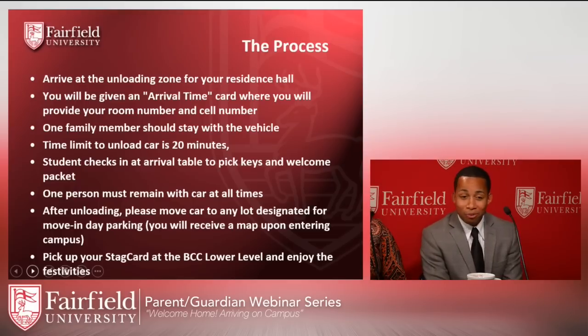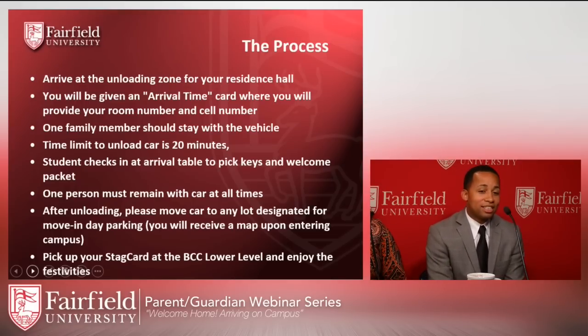At that time, you unload the car for about 20 minutes. As your student checks in, you'll see the tables where they can pick up their keys and their welcome packet. One person, again, must remain at the car at all times while you're unloading. We stress this. Please move your car after 20 minutes to the move-in day parking.